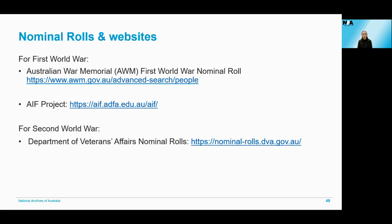So for the First World War, you'll need to search on the Australian War Memorial site with their nominal roll. There's also a great website called the AIF Project, developed by the Australian Defence Force Academy, known as ADFA. It's based on information extracted from the original World War I service records and other sources. For the Second World War, the Department of Veterans' Affairs manages the nominal roll on their website.